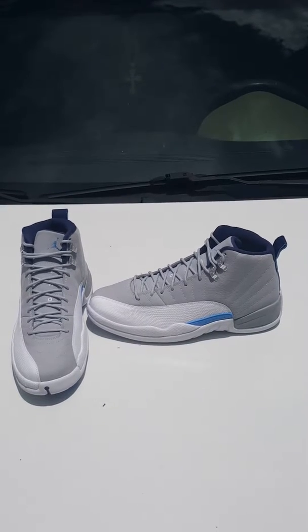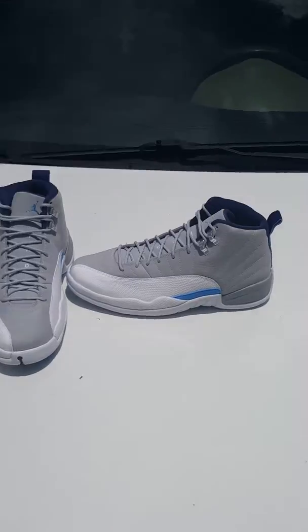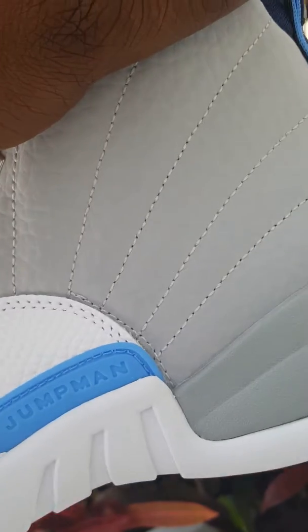UPS drop off, Nike.com, you know. Jordan 12. Some people call it Wolf Gray, some people call it Carolinas. Yeah. Things here fly, man. Got that velvet leather feel, you know. Dreaming the edges. Let me get up closer just so y'all can see them.